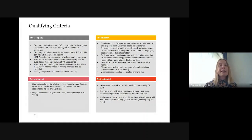There's also a relatively new criteria for individuals. It's called independent investor, whereby you must not have any other shares in the issuing company when you apply for your EIS shares, unless they are also EIS shares.